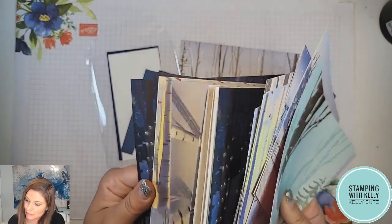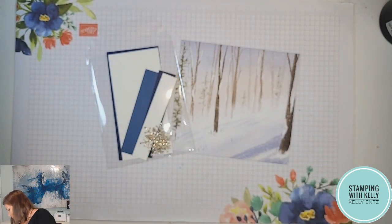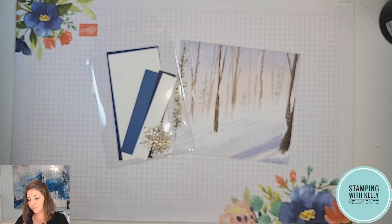And maybe that's it. Yeah, I think so. There's, of course, 12 different patterns. I just don't have them all to show you here. But let me show you the card that we're actually making.